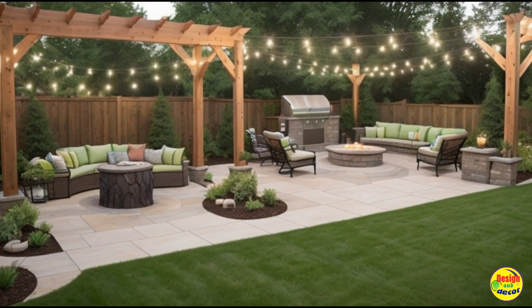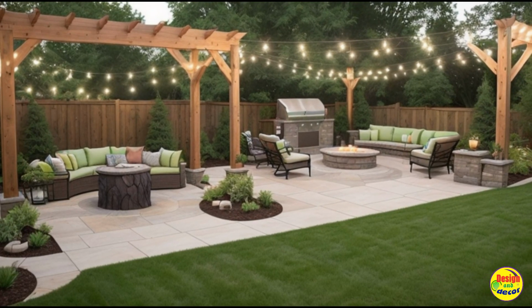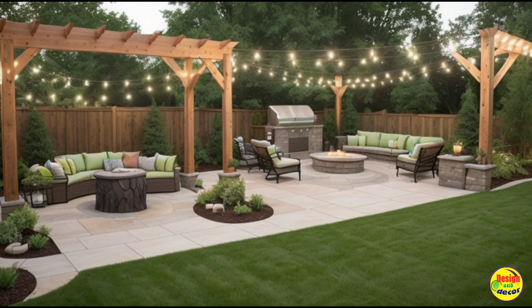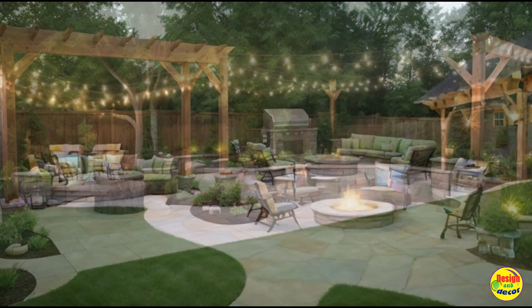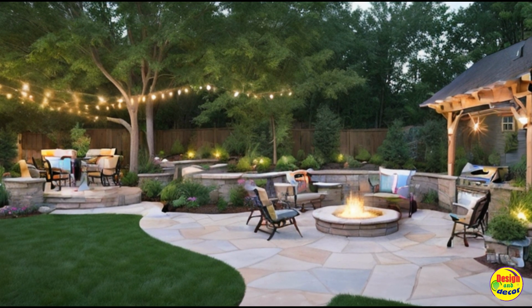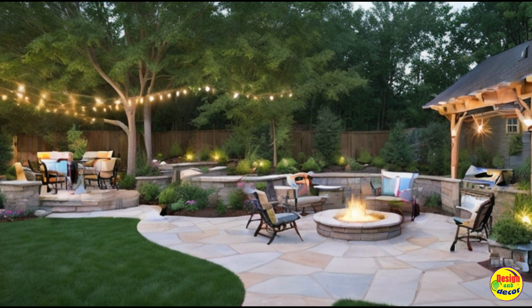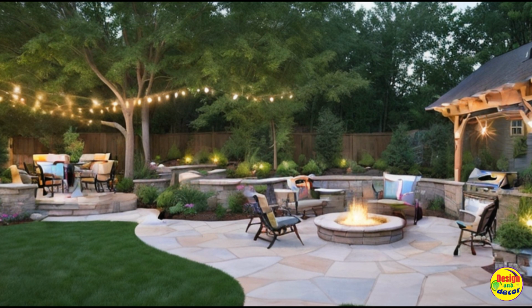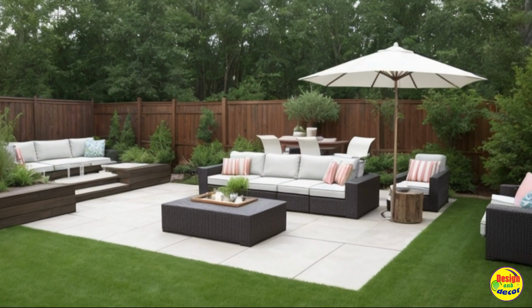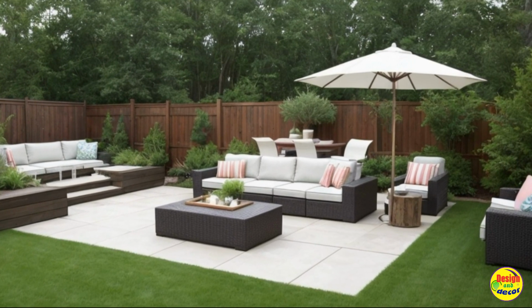Incorporating nature into your daily life. Designate a small area for gardening and cultivating your own herbs or vegetables. Use natural materials like wood and stone in your backyard design. Encourage wildlife by incorporating bird feeders and butterfly-friendly plants.